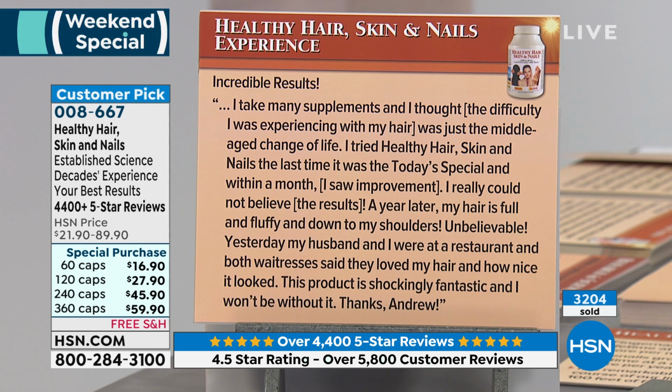I really could not believe the results. A year later, my hair is full and fluffy and down to my shoulders. Unbelievable. Yesterday, my husband and I were at a restaurant, and both waitresses said they loved my hair and how nice it looked. This product is shockingly fantastic, and I won't be without it.